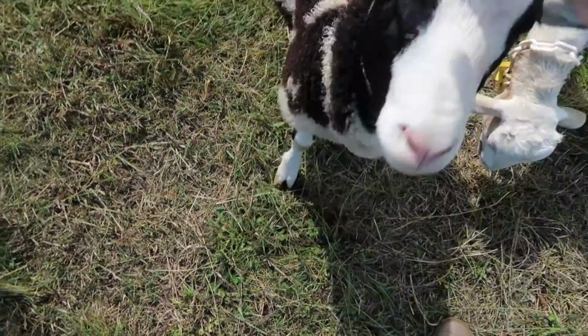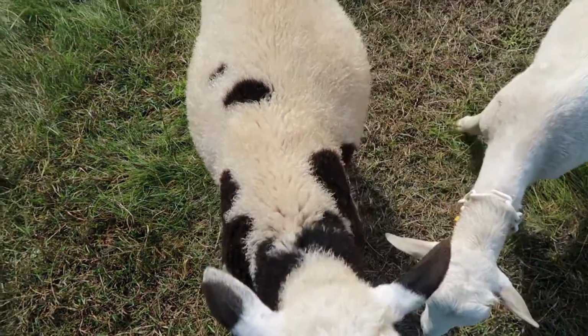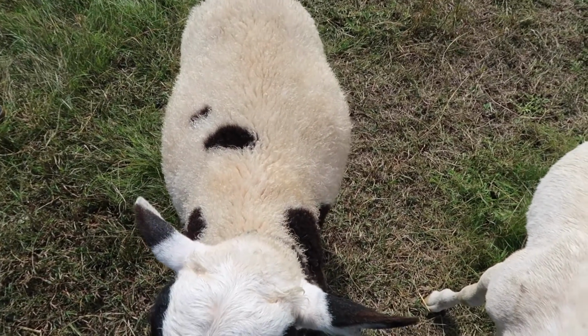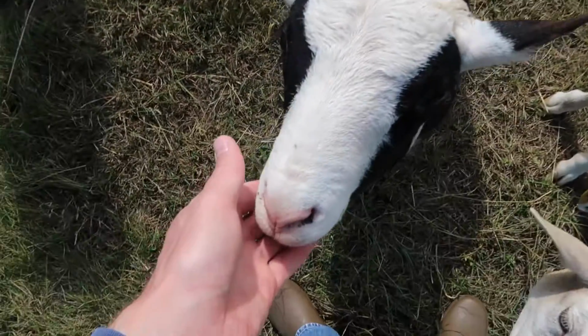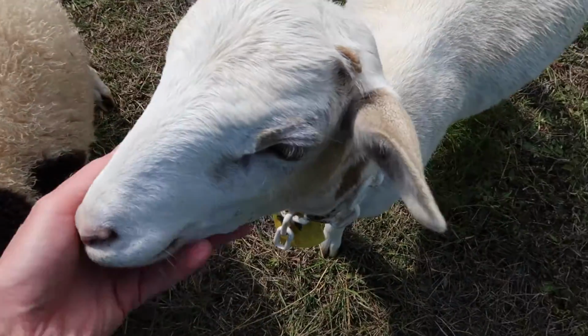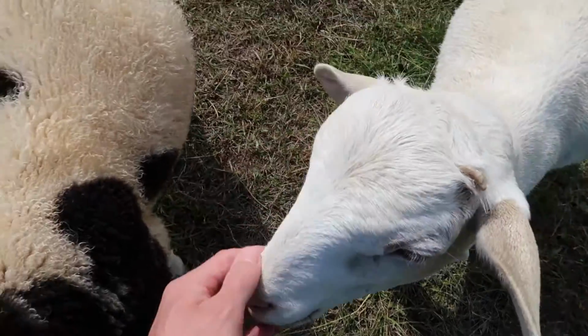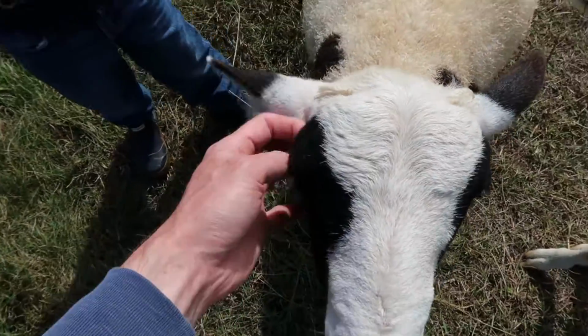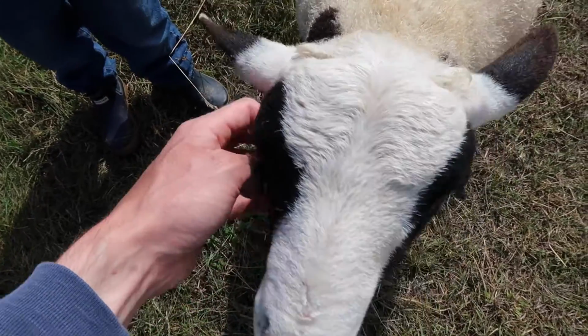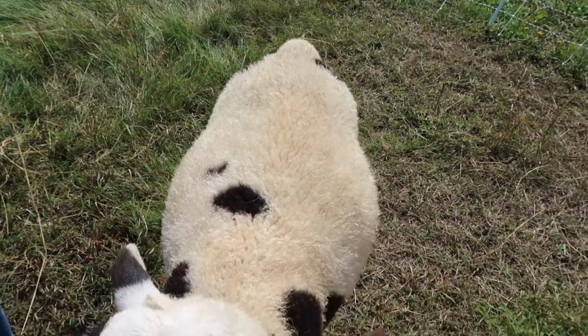Daddy? Hey, buddy. That's White Butt. Oh, you're all wet, dude. That's White Butt, Daddy. No, this is Black Butt. Black Butt's all wet. Hello. Oh, hey, you're all wet. They're all wet. You like that ear scratch, don't you? Oh, yeah. Hey, Black Butt, you're all wet. Oh, yeah, he likes it.